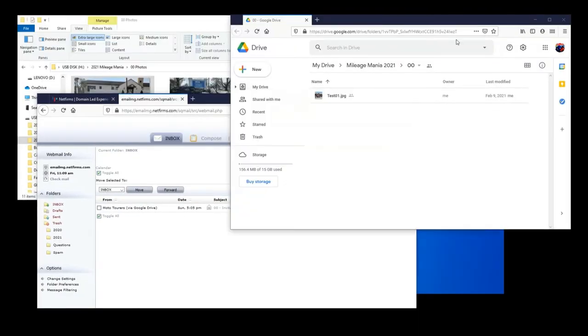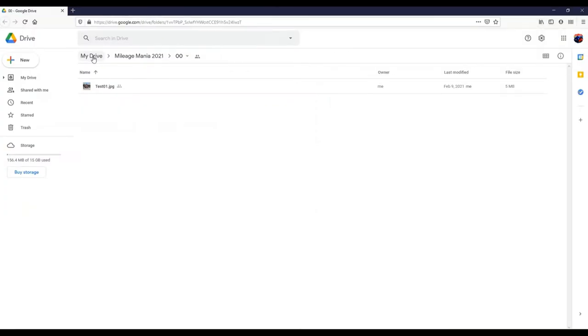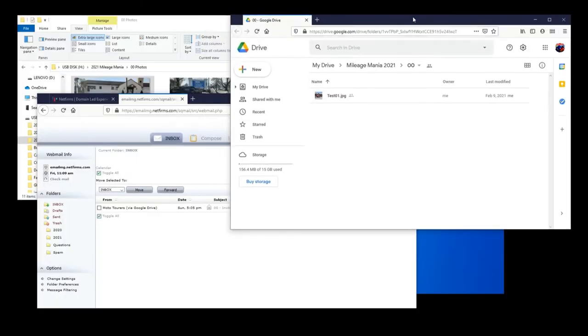and then it'll open up this right here. So my drive, which is my drive, not your drive, Mileage Mania 2021, and then your flag number. That's your folder. That's all you'll have access to, is just your folder with your flag number. You can see I already uploaded a test image in there. I think a couple other riders helped me out by testing it too, and it seemed to work for them.